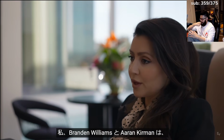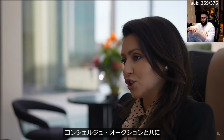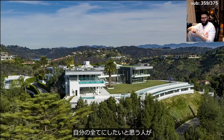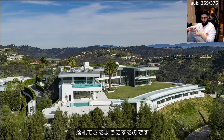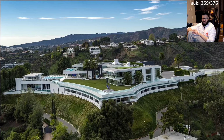So myself, Brandon Williams, and Aaron Kerman are going to take this along with Concierge Auction out to the world, and we're going to allow the bidding process to be won over by the person that really wants to make this their home, their everything, because this is so much more than a home.